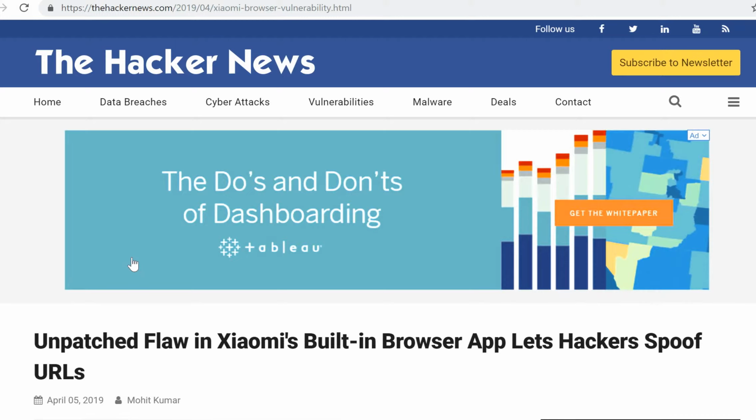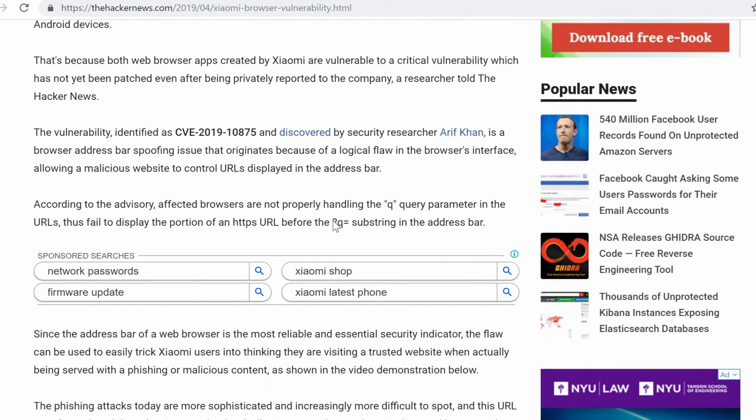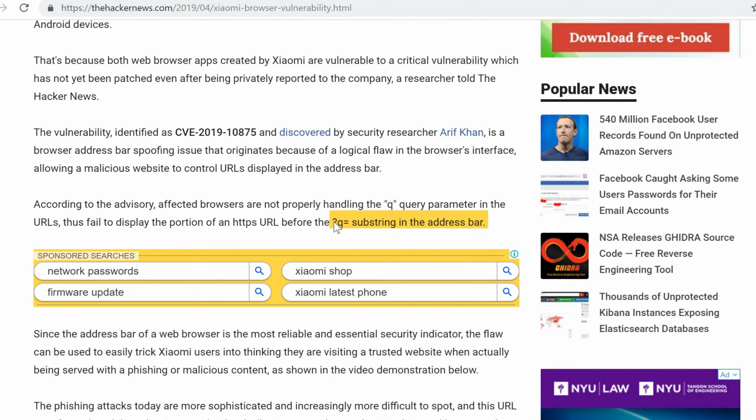It's a browser address bar spoofing issue that originates because of a logical flaw in the browser's interface, allowing a malicious website to control URLs displayed in the address bar. According to this researcher, affected browsers are not properly handling the "Q" query parameter in the URLs, and thus fail to display the portion of an HTTPS URL before the Q string in the address bar. It's shown here. I'm going to bring it up. Okay, that's the one. That's the substring.